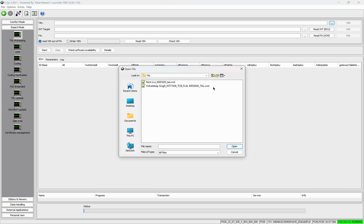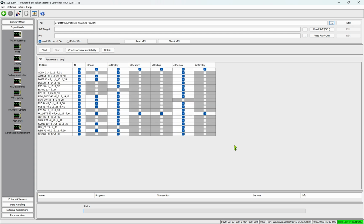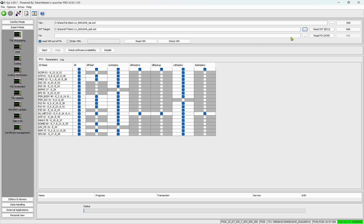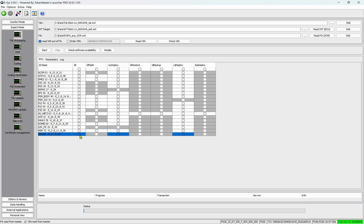We're going to load our TAL that we just calculated, and then we're going to load our SVT target. All right. And after that, we're going to read out the FA from the VCM, and we're going to head right down to the SM2, and you will see where we have software deploy and a coding file that needs to be added to that. It's a very simple module to update. All of those which I did today are very simple to update.